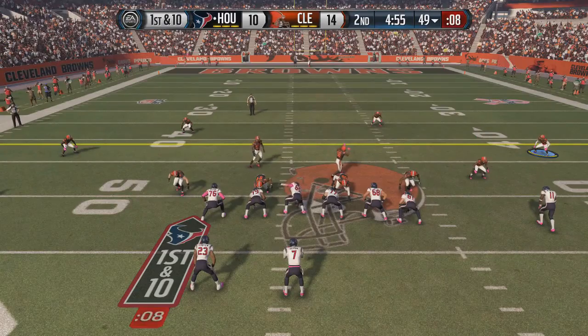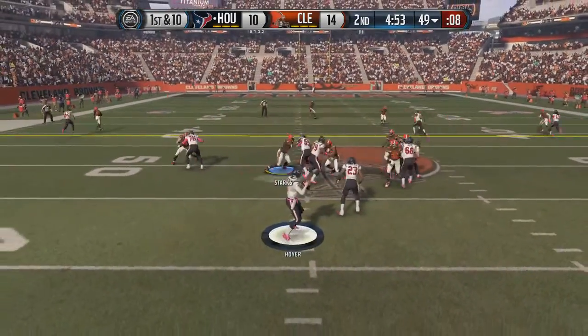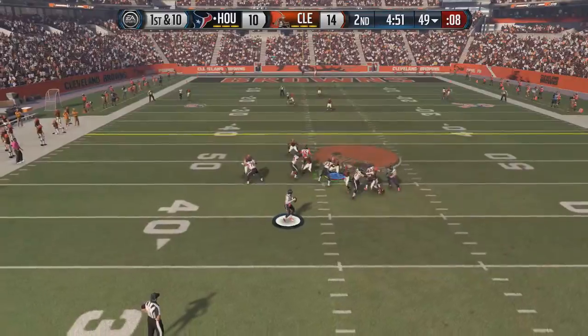Norman, you have to learn to wrap up there. On 1st and 10, Hoyer in shotgun. Foster in the backfield, play action. He stands in the pocket. He's got a lot of time to throw.